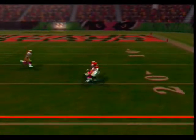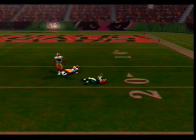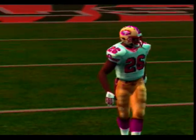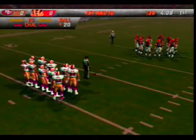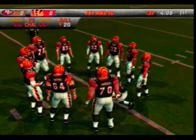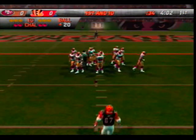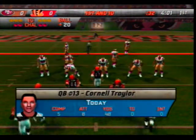With the throw, Lane is there for the tackle at the 20-yard line. Another first down, this time through the air. And they're not just picking up first downs, they're picking up first downs on third down, which is even more impressive. And this is the 13th play of this drive inside the red zone.